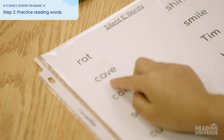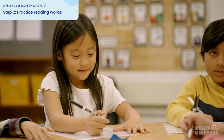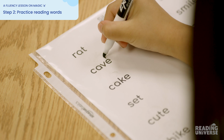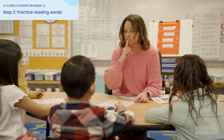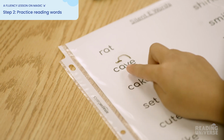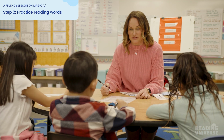Next one, Nicole, look at the second word. Does it need a rainbow? Yes. Why does it need a rainbow? Because it has a silent E. All right, everybody make a rainbow. All right. Sound it out. Read that word for me. Cake. Oh, let's try it one more time. Look at that sound right there. Cave. Cave, nice job. All right, next one, Daniel.